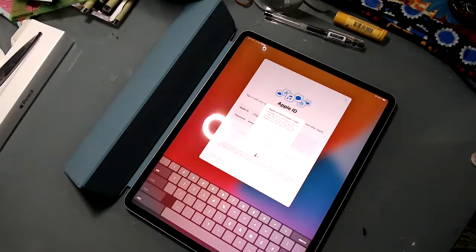Oh, now it wants to text me. Why? I also love that it thinks that we live near Grand Prairie. It's just sent me a message. Your Apple ID is being used to sign into an iPad near Grand Prairie, Alberta. We're nowhere near Grand Prairie. Like, not by hours.